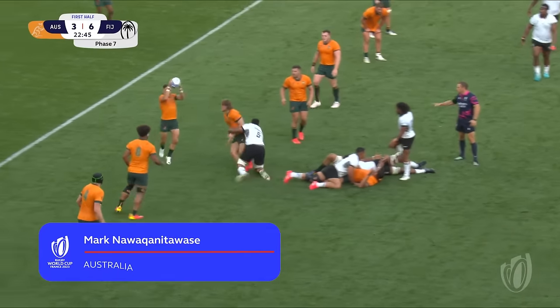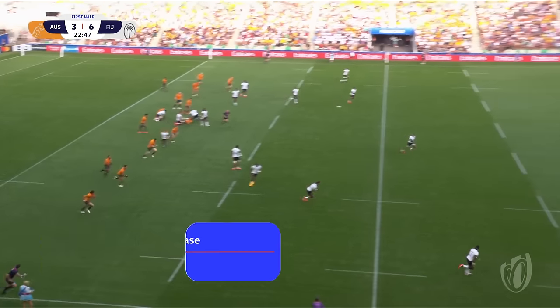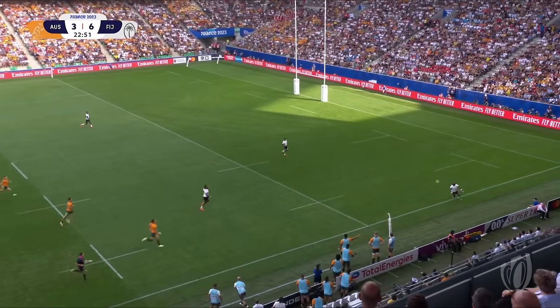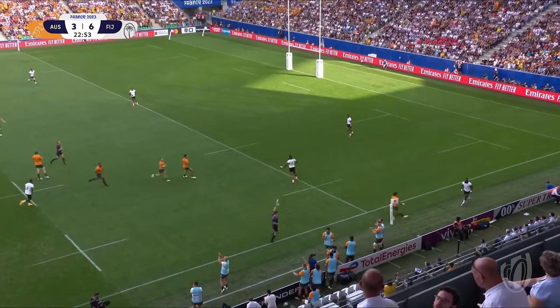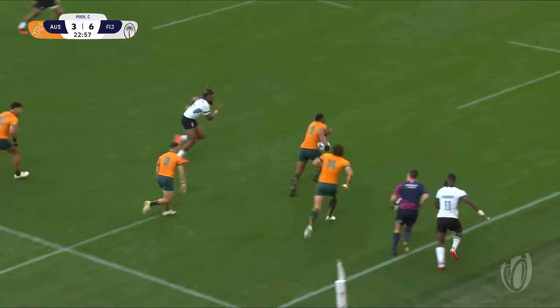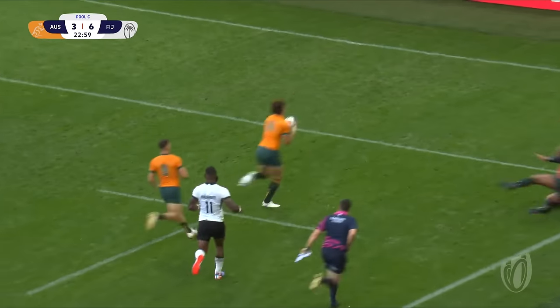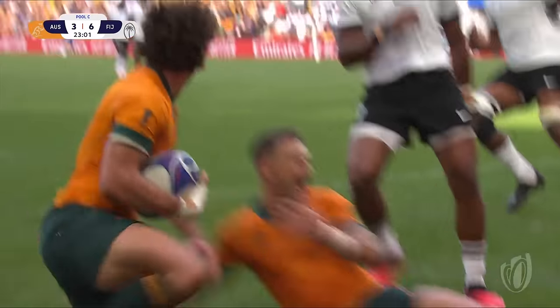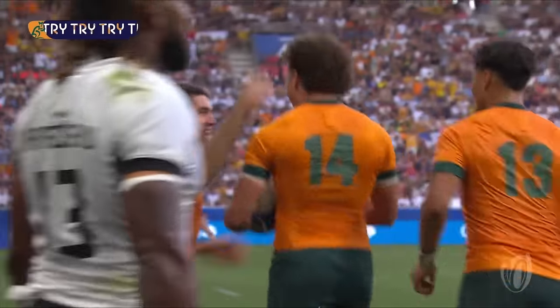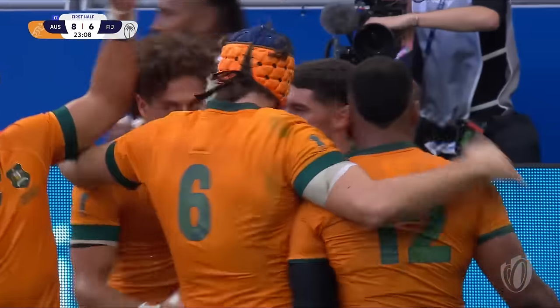Oh, stolen away. Australian hands play on as the call. And White would have hacked away downfield. It's a huge chase for Rundle. The bounce is perfect for Australia. It's a 50-22. Australia here, Samu Kerevi, ball back in field for Nawaqanitawase. They caught Fiji napping. And Mark Nawaqanitawase has struck for Australia.